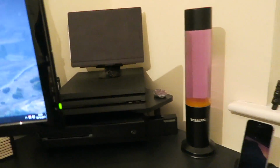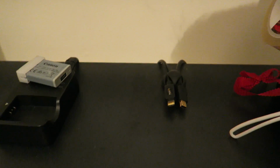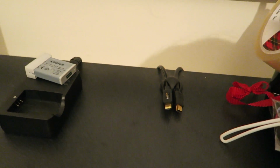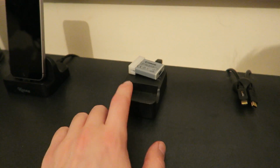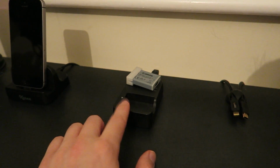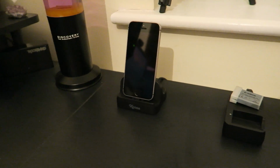And there's more of those little things here. They're really handy. These, you just stick them on and then you can put cables in. This is a micro USB and a mini USB just for charging. They're just plugged into a charge cable. And then this is normally where the camera stands that I'm currently recording this on. And then obviously my phone there.